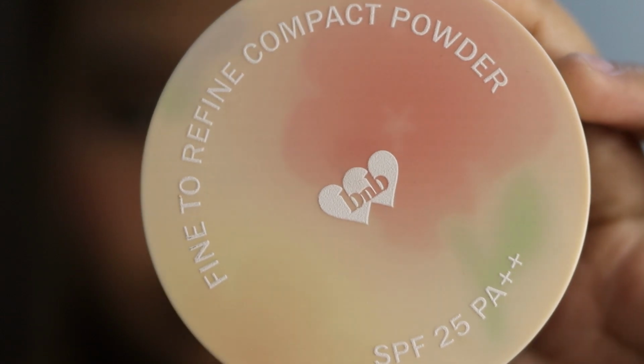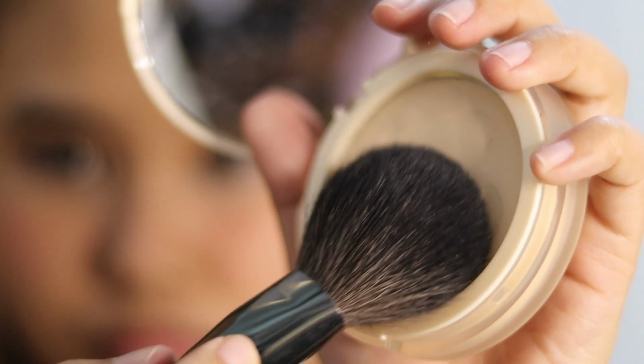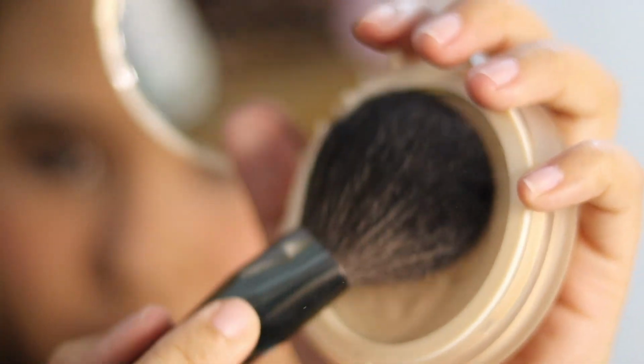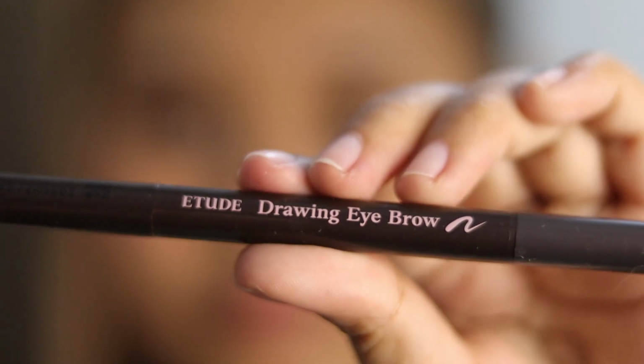This is the Bare & Bliss Compact Powder in the shade 02. I love and adore this powder so much. It just mattifies your face without giving you that cakey powdery look, and it's very lightweight, long lasting. It preserves your makeup, makes it last all day.